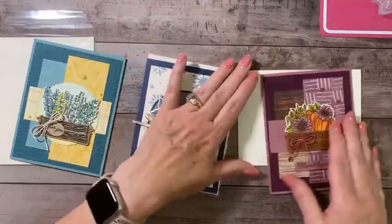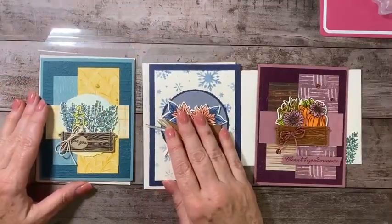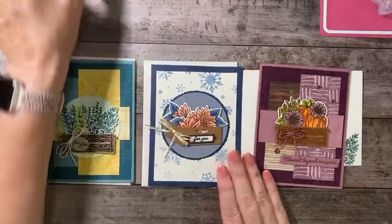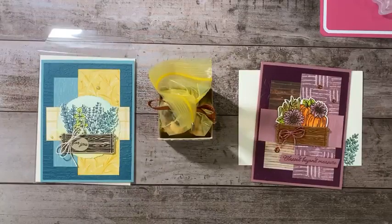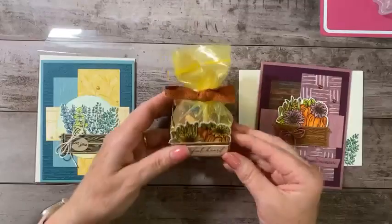Let me get these a little bit better centered up for you, because for some reason they're way out of the picture there. All right, so there are your ideas. Here's the 3D project that we made. Very simple, easy to put together.